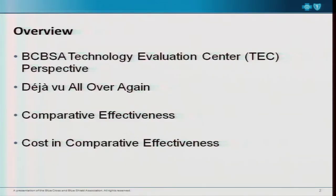Just a little bit of an overview. I'll tell you a little bit about the Technology Evaluation Center at Blue Cross and Blue Shield Association. And then thinking about the introduction of diagnostic tests, perhaps we are engaging in deja vu all over again. I'll draw some examples from the world of imaging that may be informative as we think about genomics. Talk a little bit about comparative effectiveness as a concept and as a broad concept, and then touch very lightly on what I think of as the third rail of comparative effectiveness, which is cost and cost effectiveness. So we'll touch that gingerly.